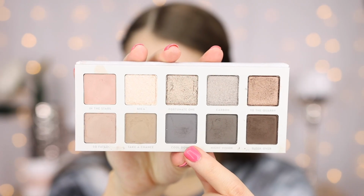Now I'm going to pick up the shade called Cool Down, and this shade is a little bit darker than I would normally go in with next, but I think we can make it work. So I'm just going to tap it on the outer corner with a little brush, and then I will slowly diffuse the edges and blend outwards and a little bit upwards.